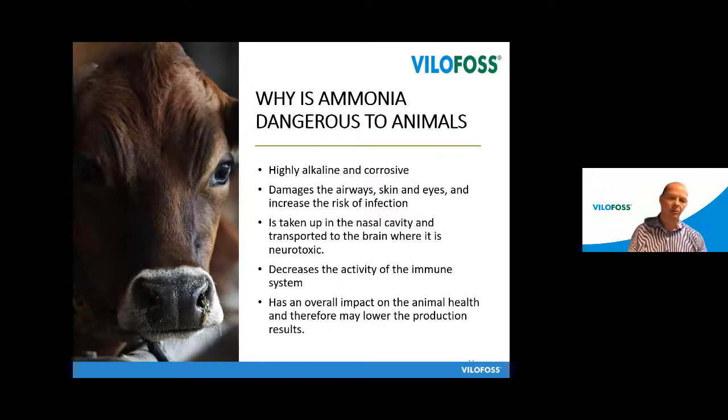Also, not so many know this, but ammonia is also a neurotoxin. When you are in a room with ammonia at a certain level and you inhale, it will be taken up directly from the nasal cavity and into the brain, where it will function as a neurotoxin. And here it is actually believed in animals to deprive the health and the resistance of animals and also the production results in general. Also, when ammonia is taken up into the body, it will decrease the activity of the immune system and thereby potentially lead to more diseases.